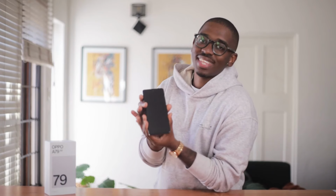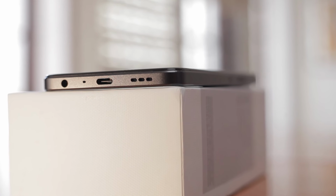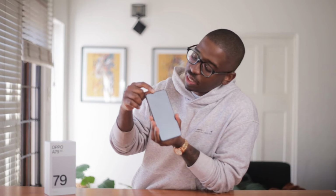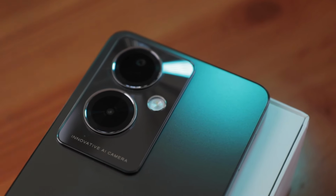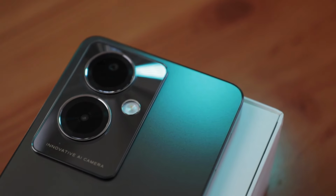thin. The front is almost completely screened with a thin bezel at the bottom, and at the top a bezel even thinner. The rest of the screen is the 8 megapixel front camera right here. In the same department, you'll find a treat for those of us who love taking pictures, as the A79 5G sports 2 cameras, a 50 megapixel main AI camera and a 2 megapixel portrait camera. The phone uses AI to enhance your photo quality, and it's thanks to their collaboration with MediaTek.